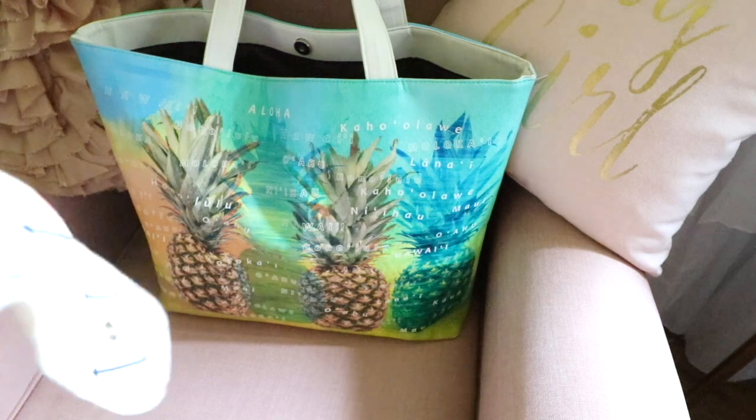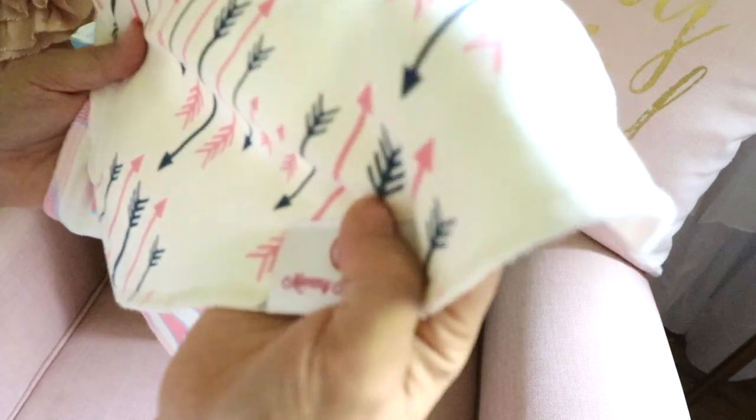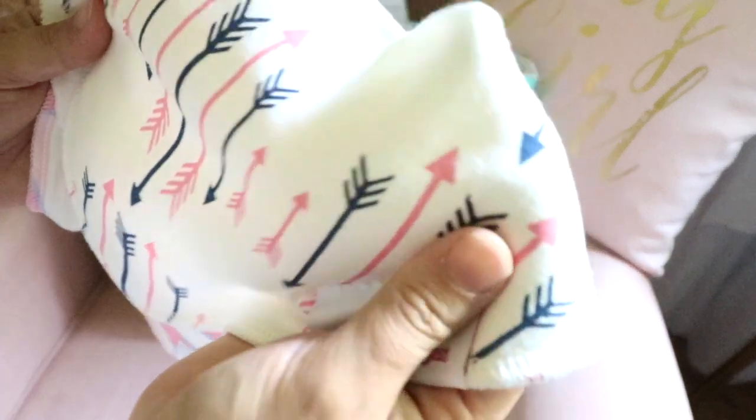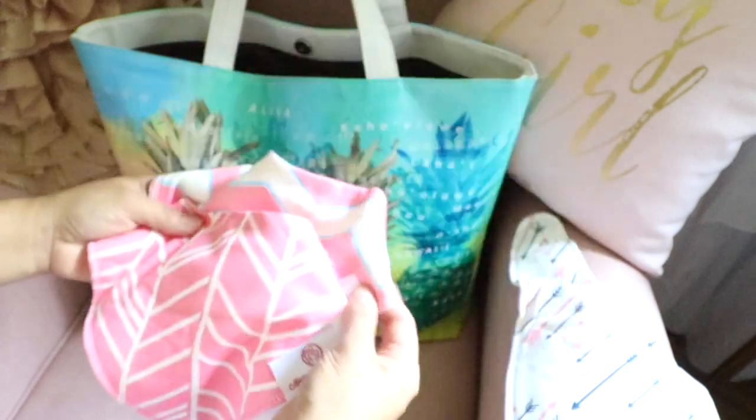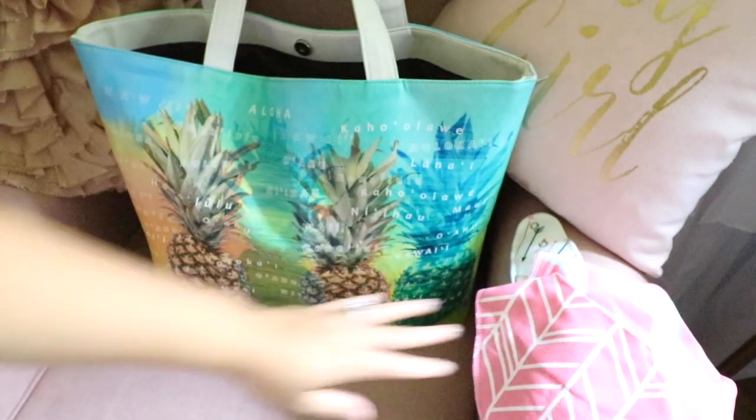I also absolutely love the bibs. I think the bibs are such a beautiful high quality. So soft, you guys. Really, really nice and soft. This will be perfect for winter here coming up in Oregon, since it's so cold, and Everly just looks so darling wearing her little cute bibs as well. So I am definitely going to be using these and probably ordering more of these for her.